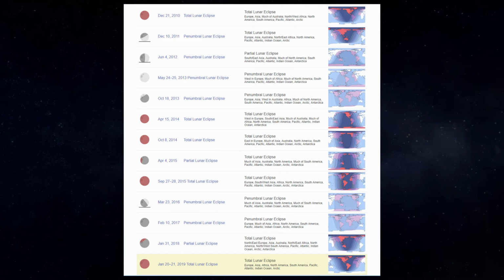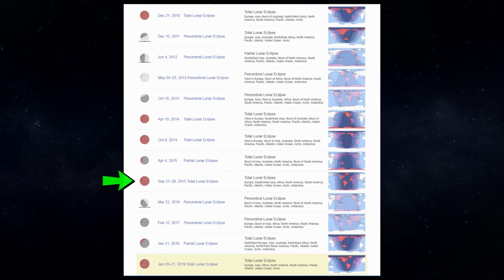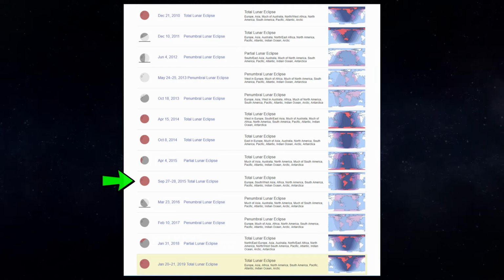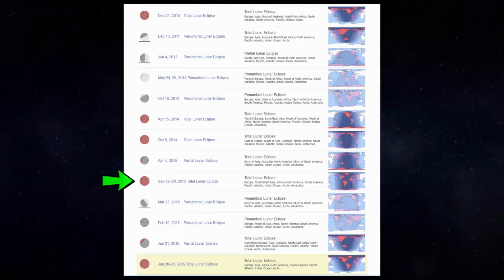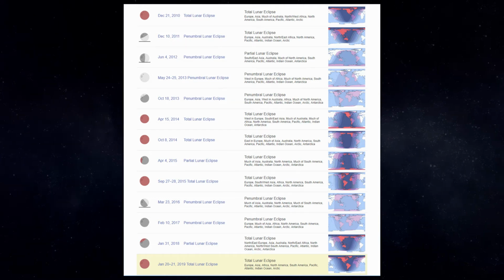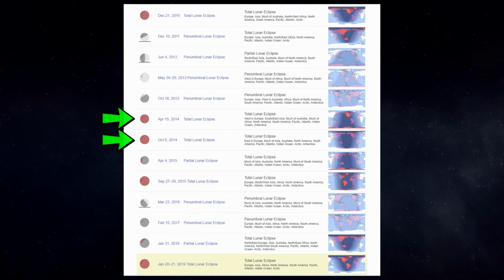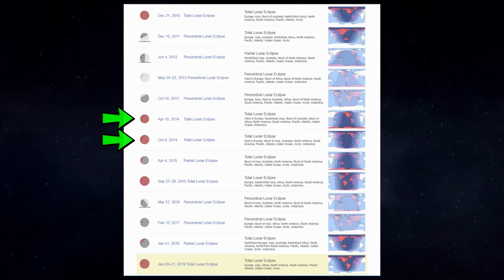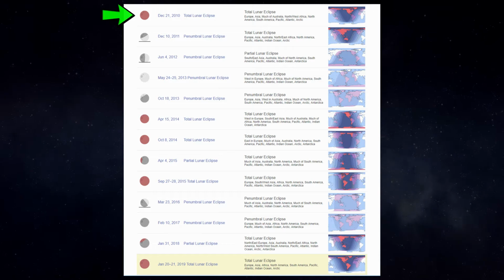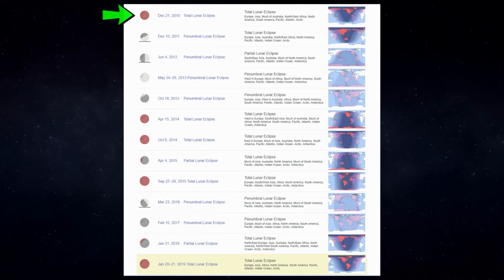The last total eclipse for us here in New Jersey was back in September 2015, and I believe that one was clouded out pretty good, so we didn't get to see very much. So if you look at the table here of previous eclipses, you'll see that there were two in 2014, but they were only partial eclipses in New Jersey. And then we're going all the way back to 2010 for the last total eclipse that we had.